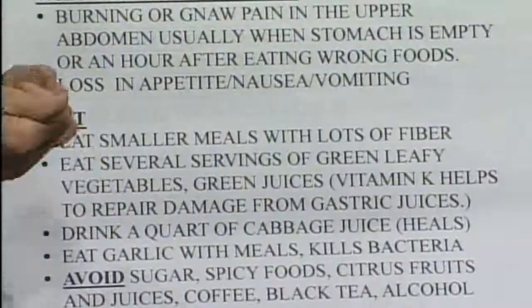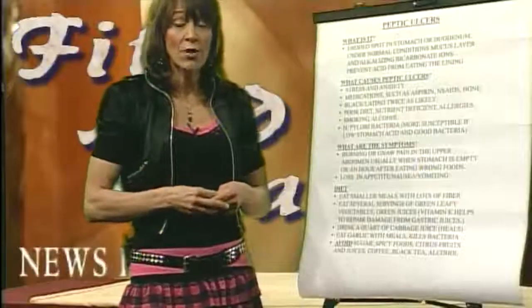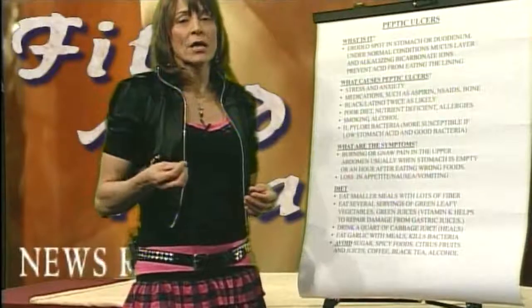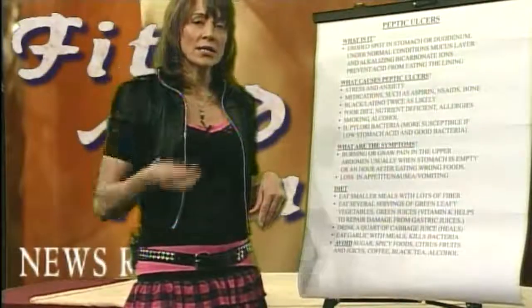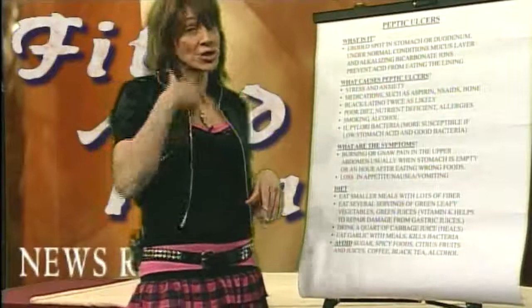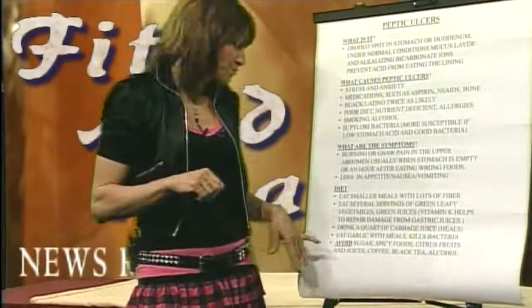Eating garlic on a regular basis, if you particularly know you tend to have H. pylori bacteria problems, the garlic helps kill H. pylori. Garlic, oregano, a lot of the typical spices, rosemary, those types of things kill the H. pylori and other bacteria that form or that you ingest from a standpoint of illness as well.